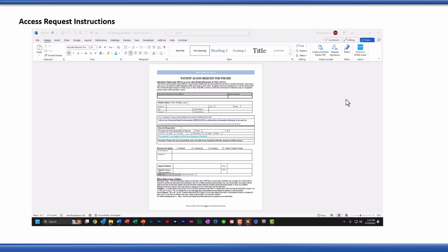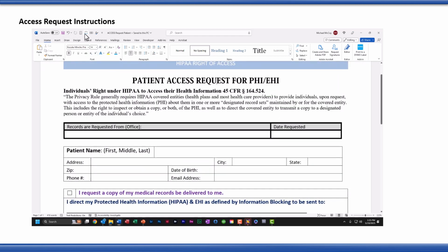This is a patient access request. It differs from an authorization in that this form is specifically designed for when a patient wants to get a copy of their own medical record or send their medical records to a third party. So the thing to understand is that we do not have all of the required elements in an access request that are required in an authorization.